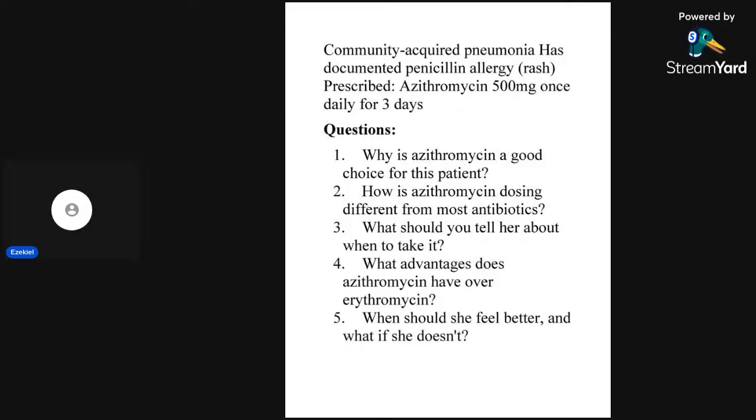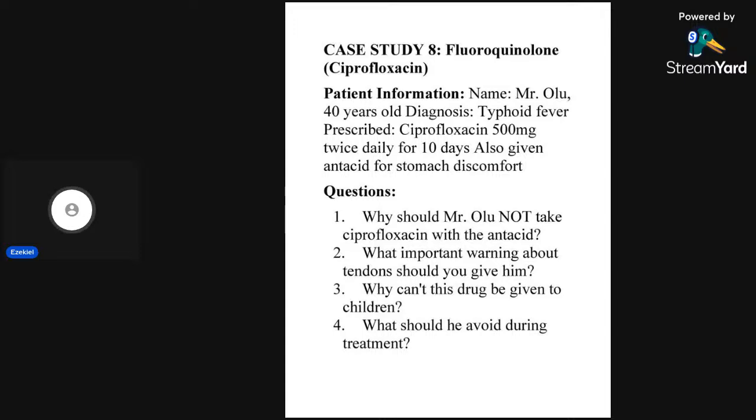All right. So the next example is ciprofloxacin, fluoroquinolones. Fluoroquinolones are the floxacins: ofloxacin, ciprofloxacin. Remember that. So Mr. Olu, 40 years old, typhoid fever, ciprofloxacin 500 milligram twice daily for 10 days. Also given antacid for stomach discomfort. So class, looking at this question, you already know that there's going to be a serious problem with this combination.